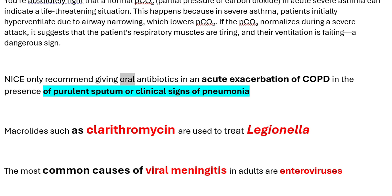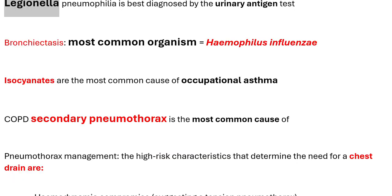NICE only recommend giving oral antibiotics in an acute exacerbation of COPD in the presence of purulent sputum or clinical signs of pneumonia. Macrolides such as clarithromycin are used to treat Legionella. The most common causes of viral meningitis in adults are enteroviruses. Legionella pneumophila is best diagnosed by the urinary antigen test.